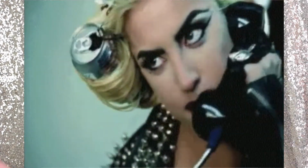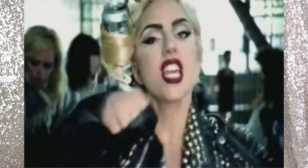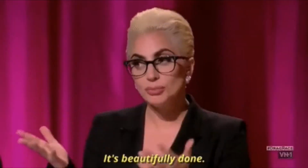Tip number 4 is to be a monster. I'm a big Lady Gaga fan. That makes me a little monster. So I'm going to set my hair like Lady Gaga, except I don't drink soda. So I'm just going to use my curling iron and do the sugar-free version. Not as pretty as Gaga's, but we'll go with it.